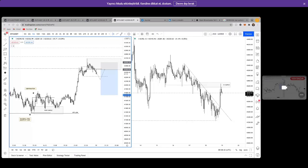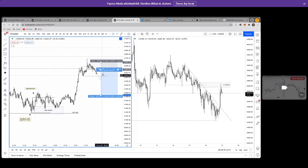SMFX, there it is. Okay, so any questions regarding the entry techniques? I'm actually going to be eyeing this setup, guys. If I take it, I'm going to post it on Twitter. I'm actually going to share it right now and tag SMFX. Let's see if he gives me a shout out. But it's pretty much what he uses, and it's pretty valid.